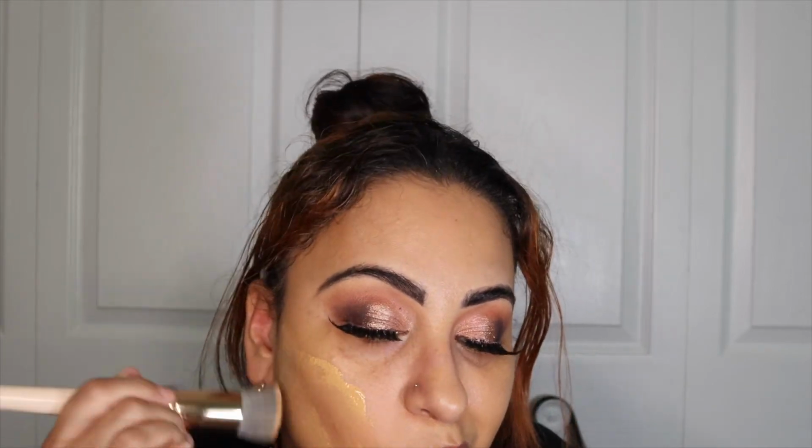So I feel like this will definitely get more use in the summer if I want a light wash of coverage over the skin, but nothing too much. But this is definitely not something that I will see myself reaching for often because, like I said, I do like full coverage.